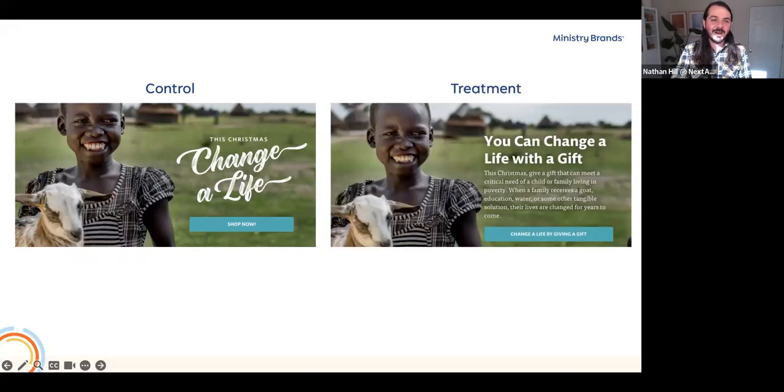Version B, they added a whole lot of clarity just by adding a little bit of copy. Oftentimes we have a tendency, I think, to lean into the branding of a campaign or the branding of the season and miss how important the details of the copy are in exchange for beautiful branding. What they tested was this. It says, "You can change a life with a gift," and it gives all the context that you need. "This Christmas, give a gift that can meet a critical need of a child or family living in poverty. When a family receives a goat, education, water, or some other tangible solution, their lives are changed for years to come. Change a life by giving a gift."